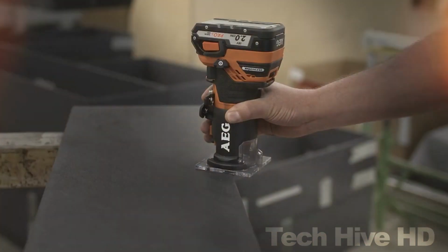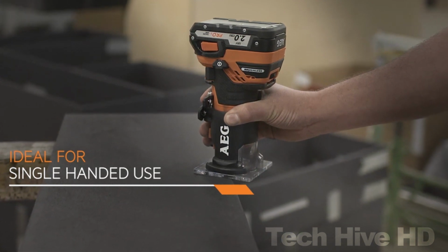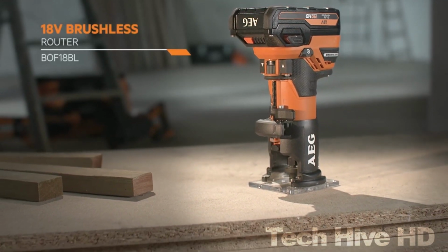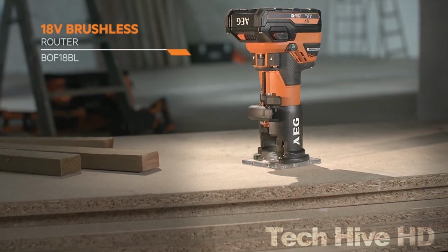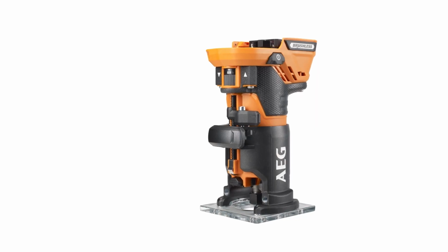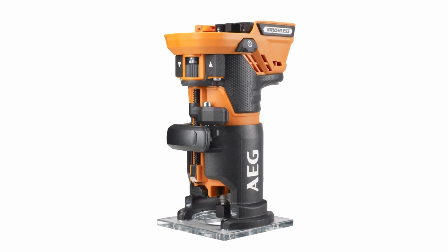The built-in speed dial feature allows you to adjust the speed of the router to suit different materials. The magnesium guard of the router enhances its durability, making it a reliable tool for heavy-duty tasks. The ergonomic slim grip design of the router also ensures maximum comfort during extended use. The HRJ-HI trim router is compatible with the Pro 18V system.